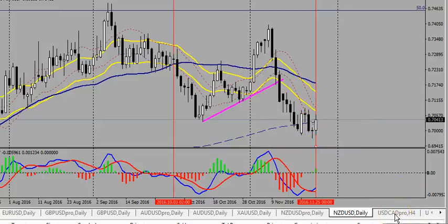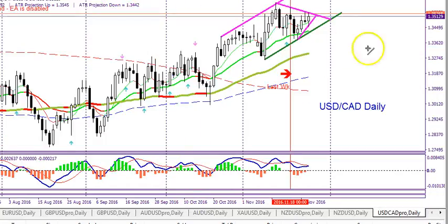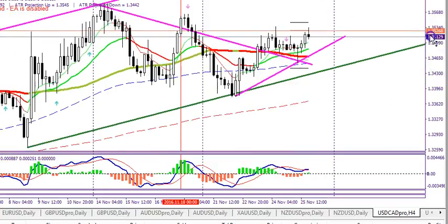Okay, now we get to the US CAD, and basically price has gone sideways. However, we've come out of this triangle. This is the daily chart. There's the triangle on the daily. On the 4 hour, you can see that a lot more clearly.